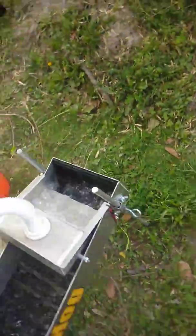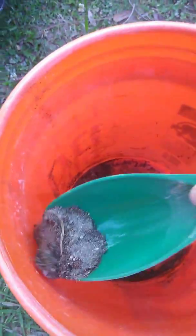So this is the aggressive mat as well. This is the first mat we run. We're going to run this washer mat on the end. You see it's a lot lower profile. So right now we're just trying to get the bulk of the material. This is the main processing run.